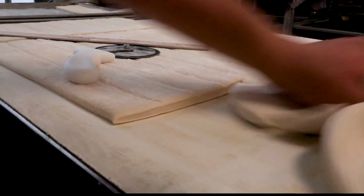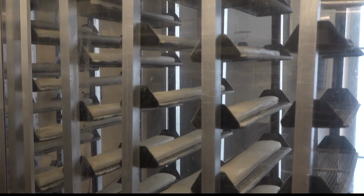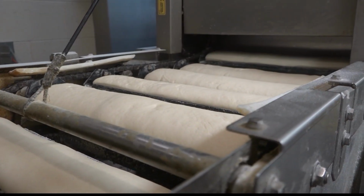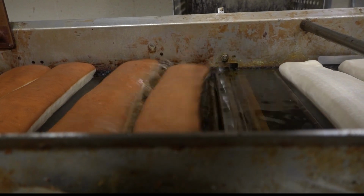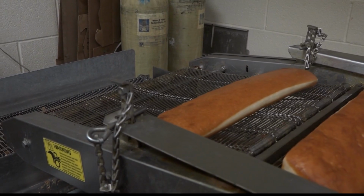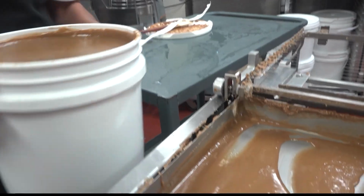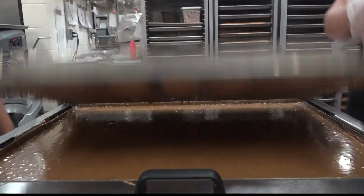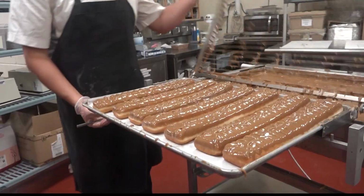Once the workers cut the Cougartails, it's time for the second round of proofing. The proofer can hold 250 donuts, and it takes about 50 minutes to go through that. They come out fluffed and ready for the fryer. After frying and cooling, they're ready for the icing. We have 3 icing tables. We pour in more than 40 pounds of icing per table, and that can do over 130 Cougartails.